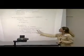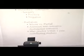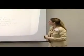And briefly, radiation, especially if it's whole brain radiation, may cause you some cognitive difficulties. That's because the radiation sometimes can attack the connections between the brain. So if the brain can't connect with itself quickly, you might see some cognitive difficulties affecting your life.